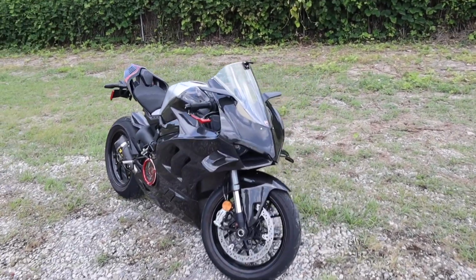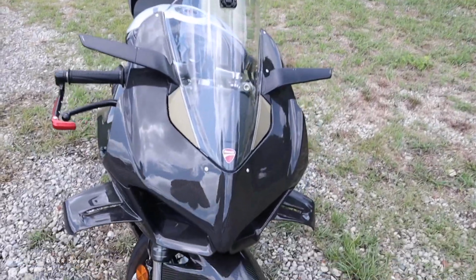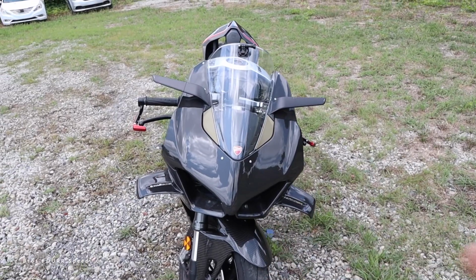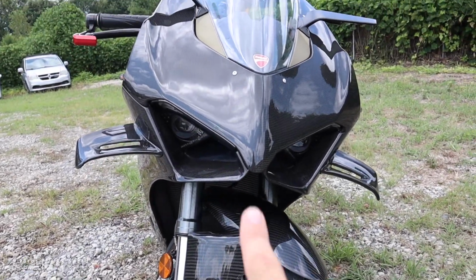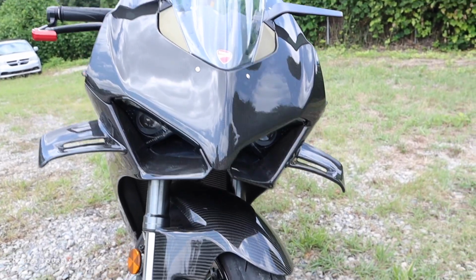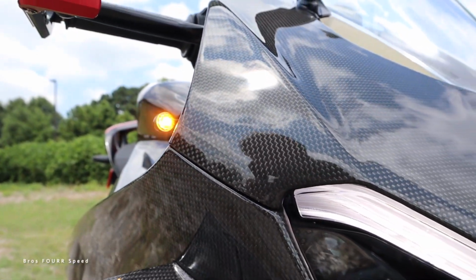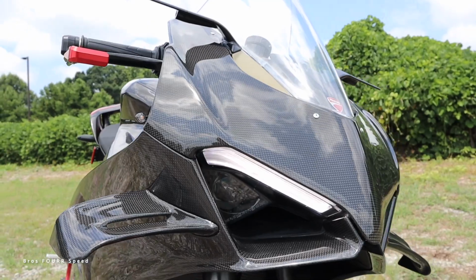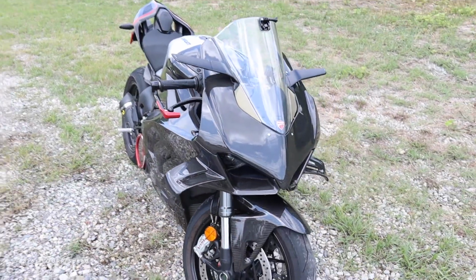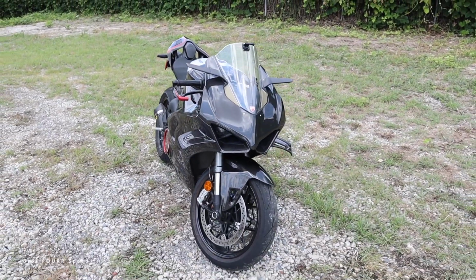So let's start up front where we have the windshield, of course, with the Ducati badge in the lower section, carbon fiber of course coming down both sides, where we have the headlight and high beams just underneath that. This bike also has DRLs, and then the turn signals are probably one of the smallest that I have seen. Of course, these are aftermarket, but they are functional. You can see them probably a little bit better at nighttime.